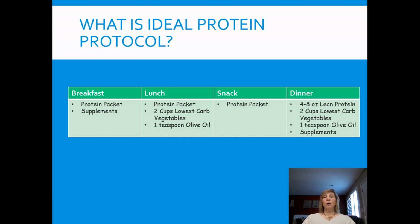Their protocol looks like what I have defined here. So eating 4 times a day, for breakfast a protein packet with supplements, and then lunch a protein packet with 2 cups of the lowest carb vegetables with a teaspoon of olive oil, and then a snack, a protein packet, and then dinner, 4 to 8 ounces of lean protein, 2 cups of the lowest carb vegetables, a teaspoon of olive oil, and some supplementation. So that's how the protocol was laid out.